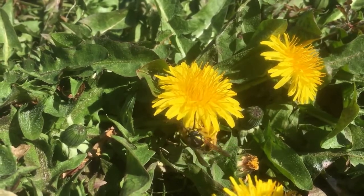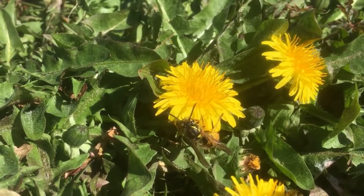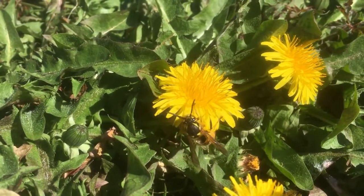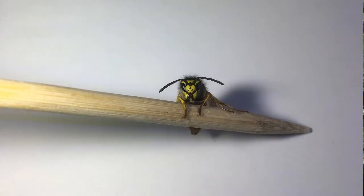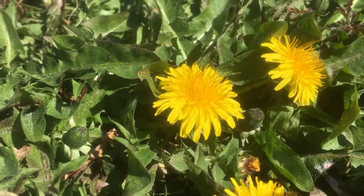So that's it, starting to get a bit more lively now. I had her in the fridge just for a while, just to take some photos of her. So she's warming up in the sun and getting ready to maybe have a wee drink of nectar. There she goes.